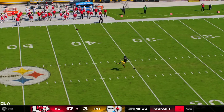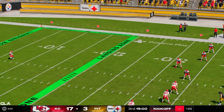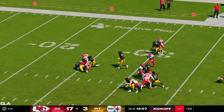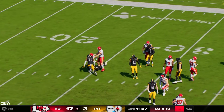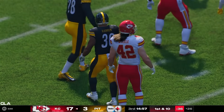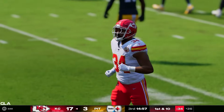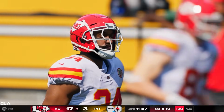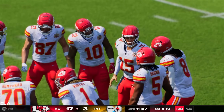17-3 the score as we resume action for the second half on EA Sports. And he takes this near the 25. Just a little pass there. Call it the 26. Here comes the Chiefs offensive unit as they'll have it to begin quarter number 3. And they've got the lead. CD, what do you think the message was at halftime?